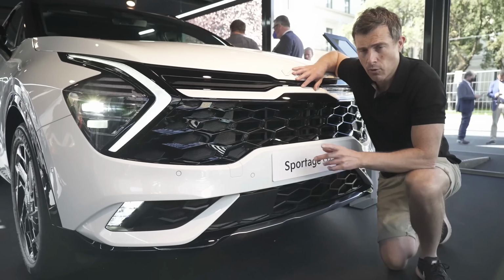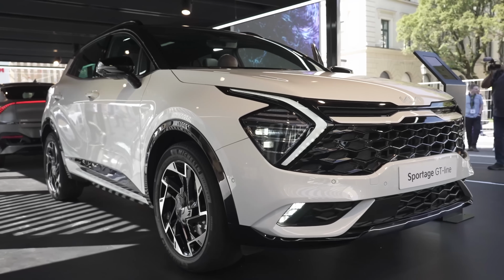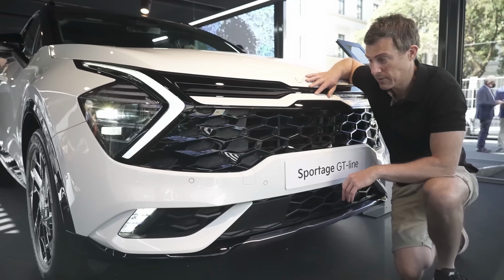You'll be able to get the car with either a 1.6 litre petrol engine or a 1.6 litre diesel. The petrols have mild hybrid technology, are normal hybrids or plug-in hybrids, and the diesel you can have just as a normal diesel or a mild hybrid diesel. In terms of pricing, it should be competitive. Don't know the exact pricing.